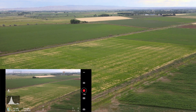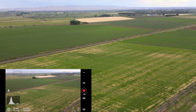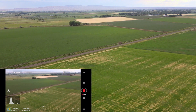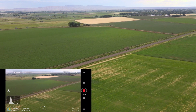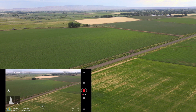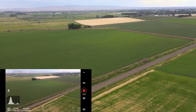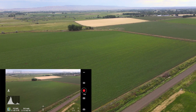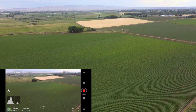Battery is good. We're at 10,000 feet out, going well. Everything seems to be going well. I put it in normal mode because I really haven't even tested to see if I get better battery life with normal mode or sport mode. I don't know. Just past county lane there. So I guess if I had to set it down in a field here, I'd make sure it's by a county road.